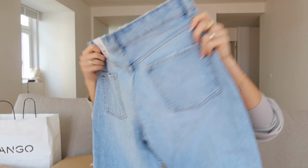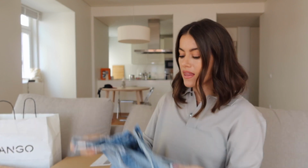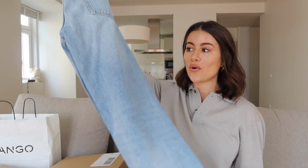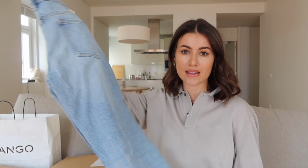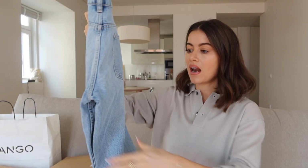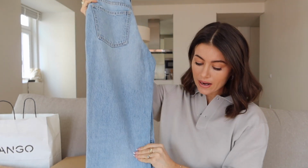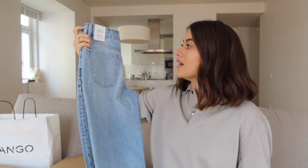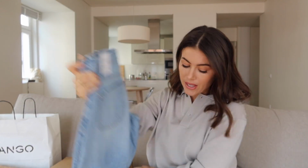So next up, another pair of straight leg. Again, I went for the size up, size 10. Now, these ones are a mid-rise, and usually I would prefer a high-rise, or a high-waisted pair. But they didn't have this color, which I really wanted, a really light denim in the high-rise. So I'm going to wait and see if they get them back in the high-waisted, and I'll buy them as well. But I'm actually really impressed with these. I love the color, the quality, as in the texture of the fabric, and I'll try them on for you here.